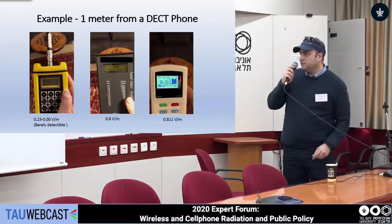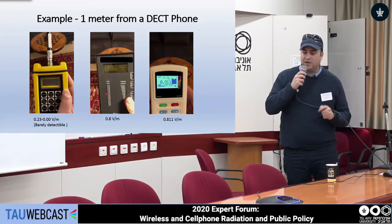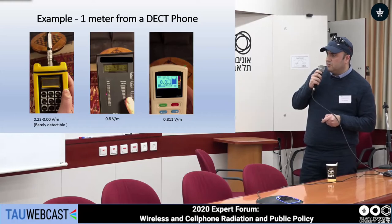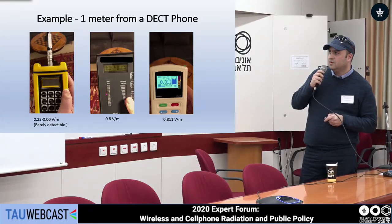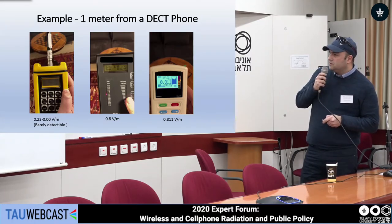Now this is a slide, I took the picture a couple of days ago in Maya's house. This is a meter, one of the best that I know. It's an old one, but it's measuring 300 times a second, and it shows 0.00. It shows nothing. There's a dictaphone. You know what a dictaphone is? It's a cordless phone. And those are two home use meters, and they are measuring 0.8.